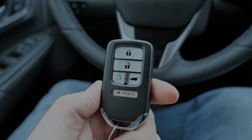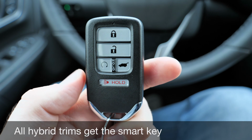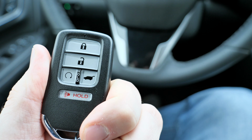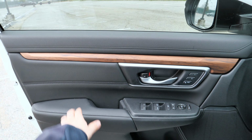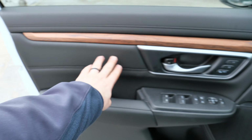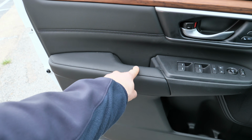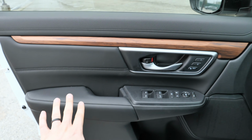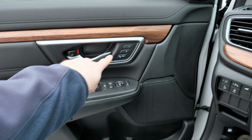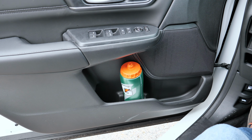Alright, so hopping into the CR-V, you get the smart key system with remote start, and you can even set it so that as you walk away from the vehicle, it will automatically lock. Now as you take a look at this door panel, you have a soft material up above, this faux trim right there, soft material with some stitching here, and a fairly soft armrest. I really like this door panel, it's just comfortable. The front windows are automatic one touch, there are memory settings on the door, and you've got some storage down there. And my trusty water bottle even fits.